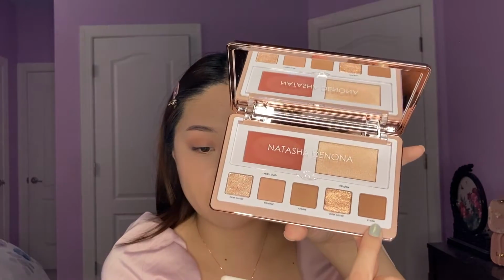Okay, that's like the perfect transition shade. Now we're gonna deepen it up a little bit with the shade Crease. I'm gonna try to put that right in the crease. So obviously these looks are gonna be really simple. We're gonna go in with the shade Smoke and put that in the outer corner.